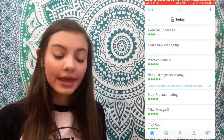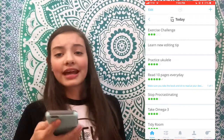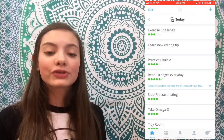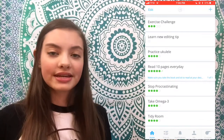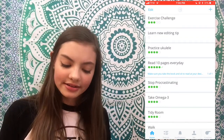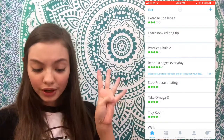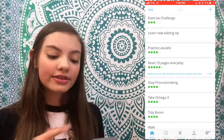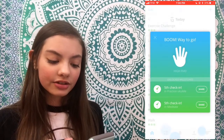And moving on, this next app is called Coach.me. It's like a to-do list app and it's super fun to use and makes me stay on track. So basically, the green circles are how many days you've done that certain activity, and then the white circles are how many times you need to do that activity to reach your weekly goal. So for example, for practicing the ukulele, my weekly goal is 5 times a week, and so far I have 4 green circles. So if I wanted to check this off my list, I would swipe and then it would turn green and it says, you've reached your weekly target of 5.